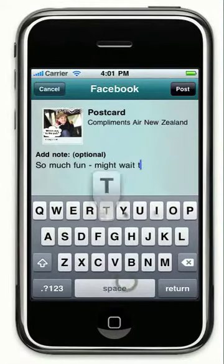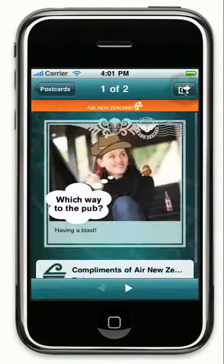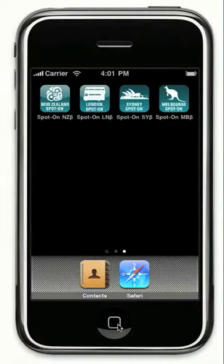The app itself has over 1,000 different spots to choose from, some of them partnered from Travel New Zealand. There's original blog content from current and recent travelers. So with that, that is New Zealand Spot On.